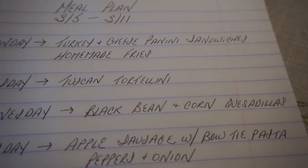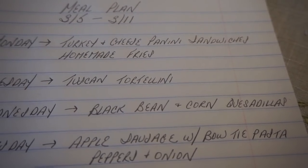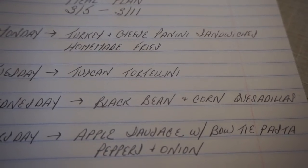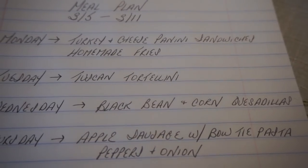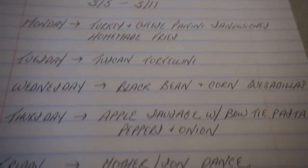Wednesday is the easiest day of the week. We're quite busy on Wednesday. It's going to be black bean and corn quesadillas. Now the kids will not eat these, so I'm going to make them ground turkey tacos. But these are really, really good and super easy to make.